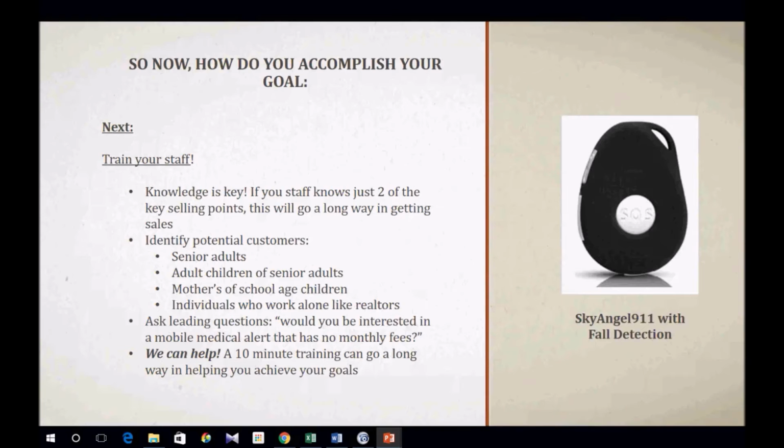And Frank went through a list of a lot of the selling points of this product. But if your staff knew only two of those selling points, it's going to change everything as far as getting someone to understand how the product works and getting them to buy it. So, for example, if you simply said to a potential customer, would you be interested in a mobile medical alert with no monthly fees? You've just hit on two really important points that they've never heard of before. Mobile medical alert. That is new in the industry. And no monthly fees. That's unheard of. People just do not get it, and they want to hear more. So if you just know a couple of key points, you're going to be able to get their attention, and you're going to be able to talk to them more about the product.